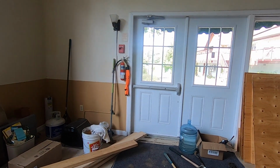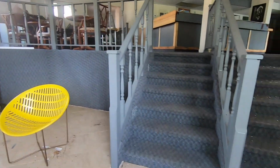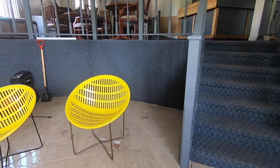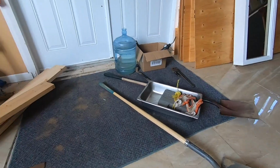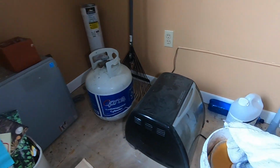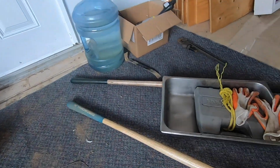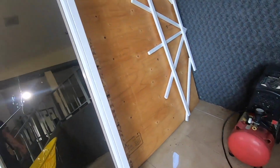So here's the door that you would walk in, turn yourself around, and you've got some stairs that lead up to your reception area. Here we've got some interesting old retro chairs, and there are some tools laying around. Not really sure what's going on with all these tools and things laying around here, but it looks like it quite possibly has been here for a while, so that's a good sign. If you take a look right here, we will get a quick what is up, guys, in this mirror.